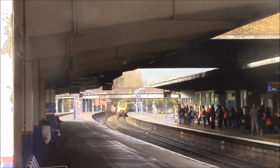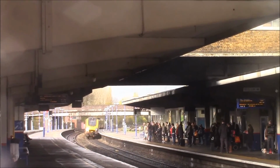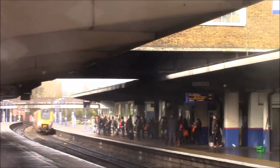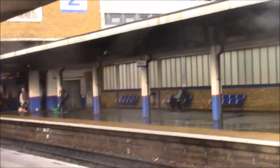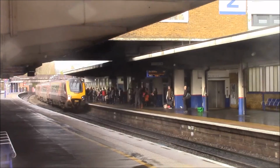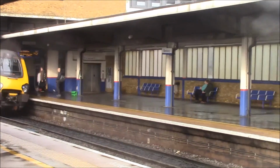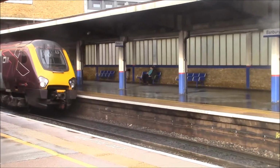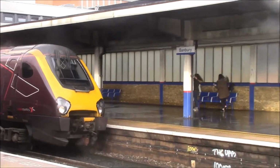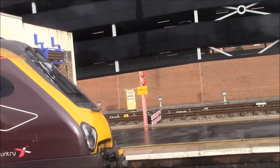And on the other side arriving is a Class 221 CrossCountry Voyager to Bournemouth from Manchester Piccadilly. It's the vice versa train. So we had the Bournemouth to Manchester, this is Manchester to Bournemouth. Service calling at Oxford, Reading, Basingstoke, Winchester, Southampton Central. Hit me through this wind.